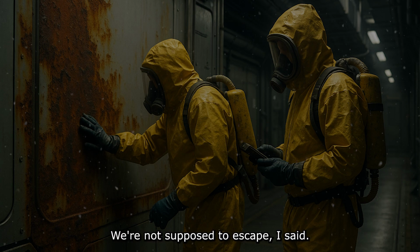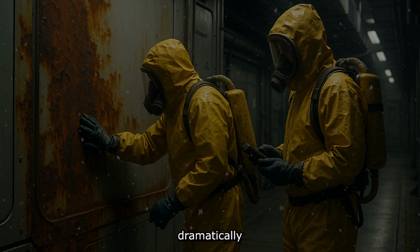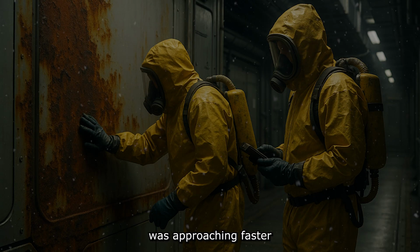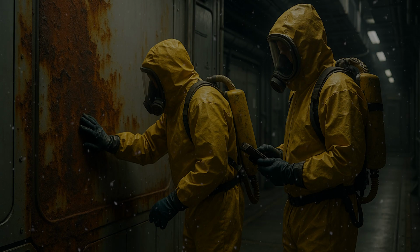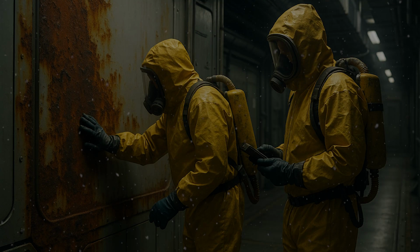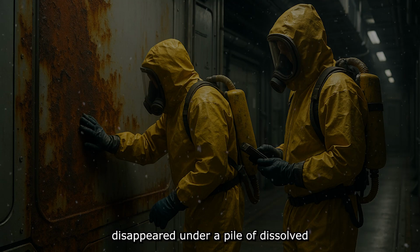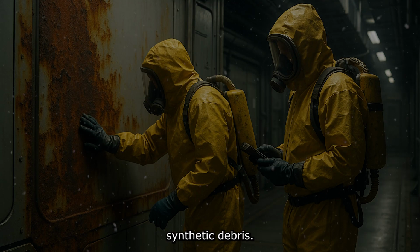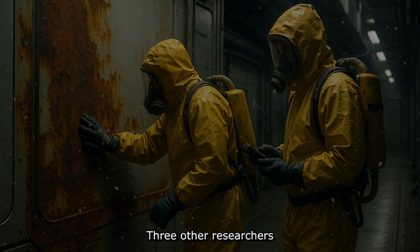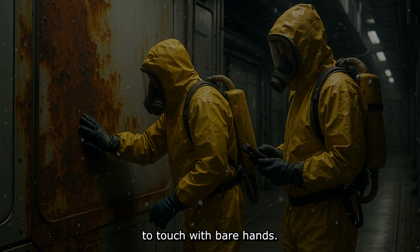"We're not supposed to escape," I said. "We're supposed to be rescued. Dramatically. At the last possible moment." But the last possible moment was approaching faster than anyone had calculated. Another section of ceiling gave way, this time directly over the crowd. I watched in horror as Dr. Martinez from the chemistry department disappeared under a pile of dissolved synthetic debris, his screams cut short by the impact. 3 other researchers rushed to dig him out, but the material was too toxic to touch with bare hands.